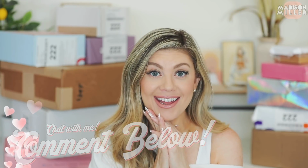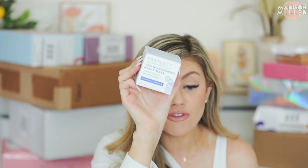And let's go ahead and get on into it. All right, so first off, we have a new product from Pharmacy. This is their 10% niacinamide night mask. It smooths and refines pores. It's got vitamin B. So it's a very potent overnight smoothing mask that's going to help with your skin texture, help with your pores, and it's also going to help strengthen the skin's moisture barrier.